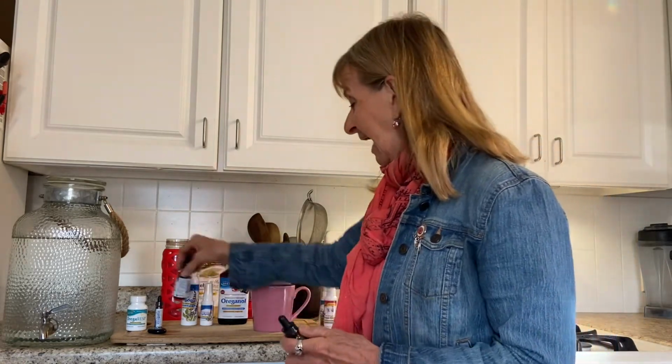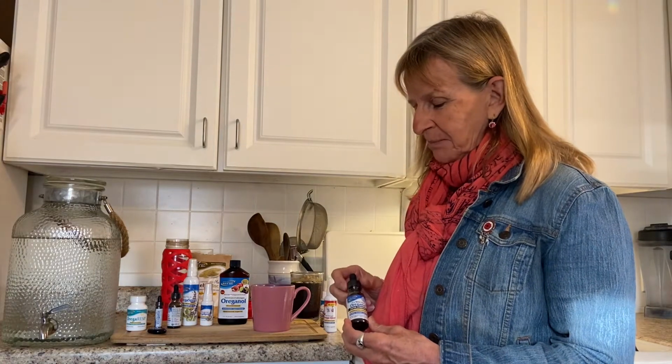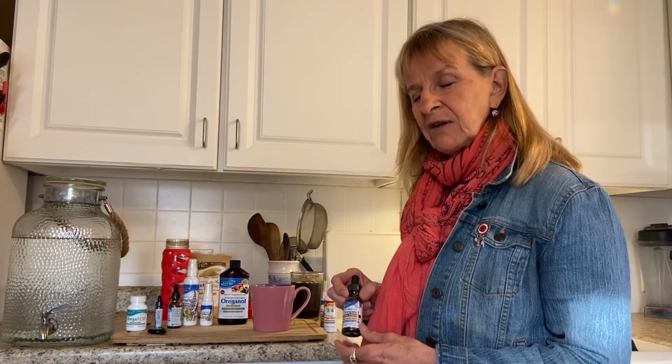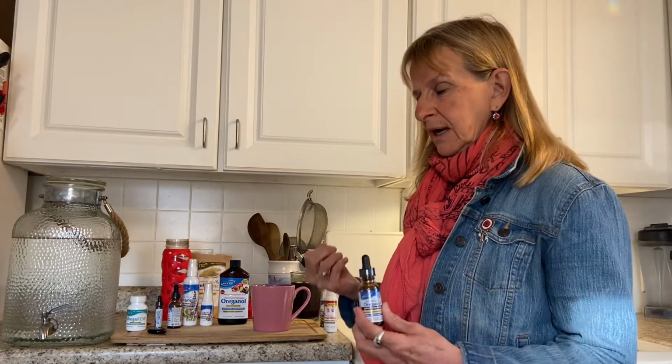But now they have this super strength oregano, which of course grabbed my attention immediately. It's 285 times stronger, and they're the only company that has the rights to do this. It's safe. You can take it. The big thing is, this is the only oregano that I know that you can take internally every day, every day, every day for your life.